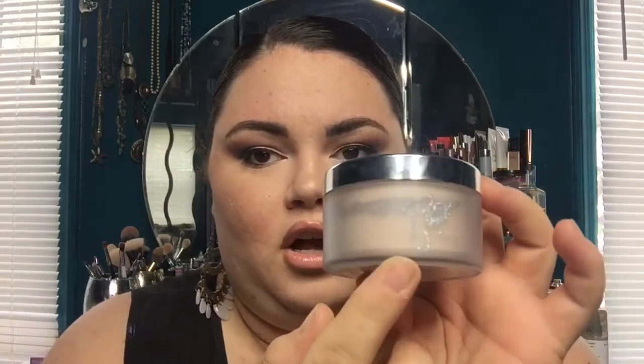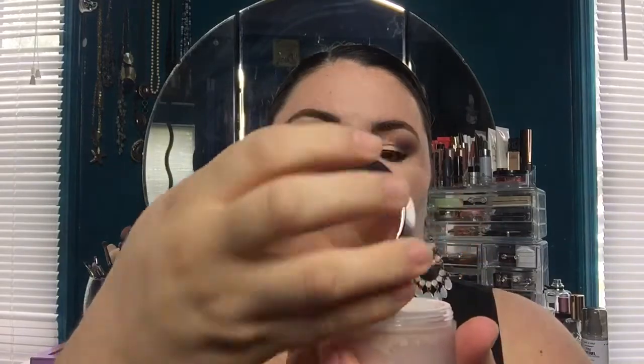I like the packaging. It's like frosted plastic, and then of course it has his signature in holographic glitter with MAC underneath. The top is a really nice seal on the twisted top, and it does have a sifter in there with the powder. The Makeup Forever powder has like a trampoline in here or something. It's like a piece of cloth. So not my favorite.